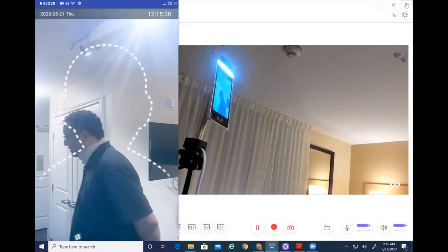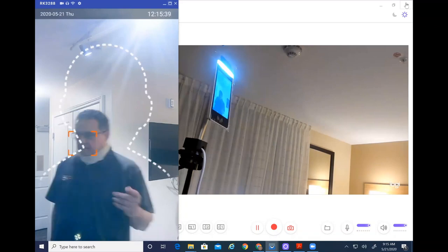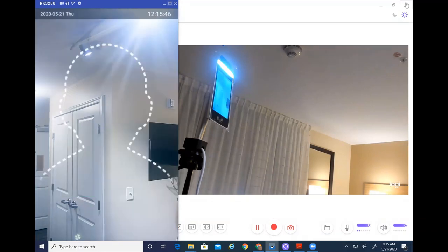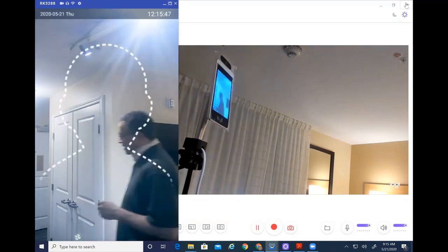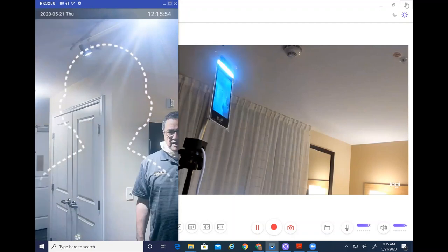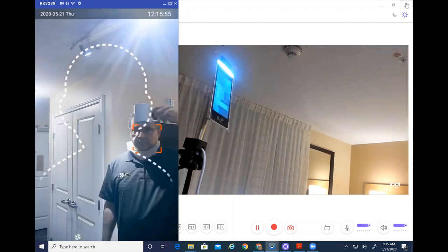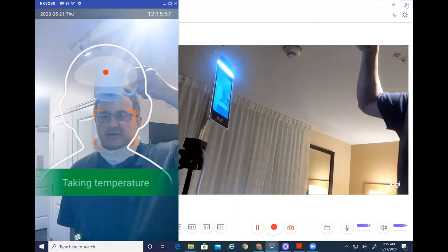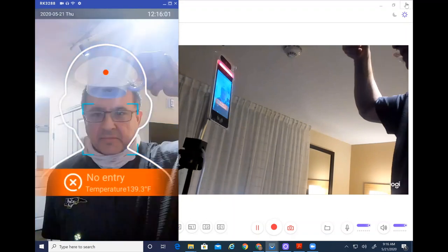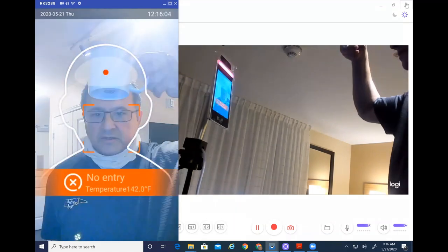Now, if I simulate a hot temperature with a hot mug of water, it will screen an alert that I'm out of range. So I'm protecting myself. Please get close for taking temperature. So no entry. Abnormal temperature.